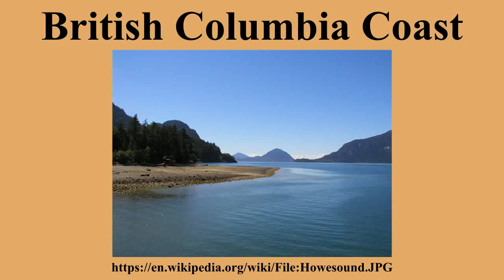to that of Norway and its heavily indented coastline of fjords, a landscape also found in southern Chile. The dominant landforms of the BC coast are the insular mountains, comprising most of Vancouver Island and Haida Gwaii, and the coast mountains, which extend beyond into Alaska and the Yukon.